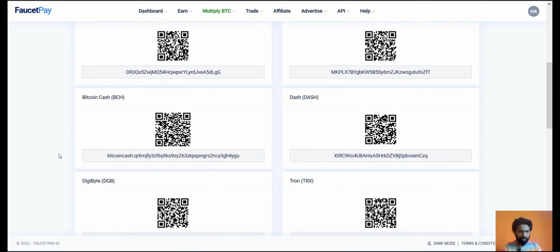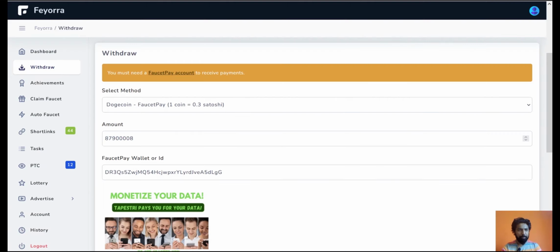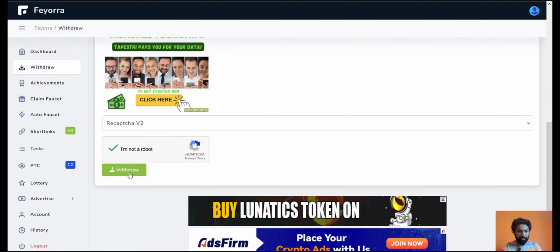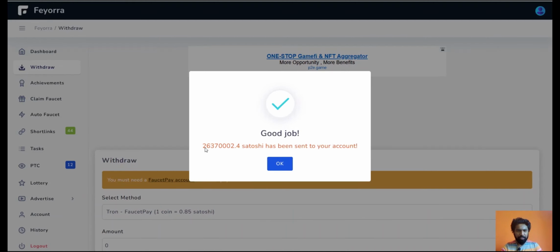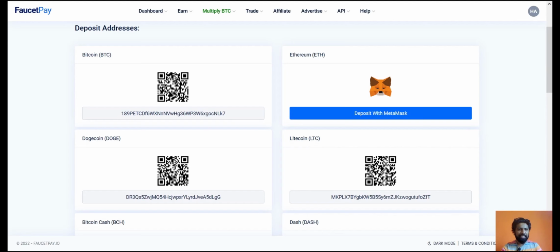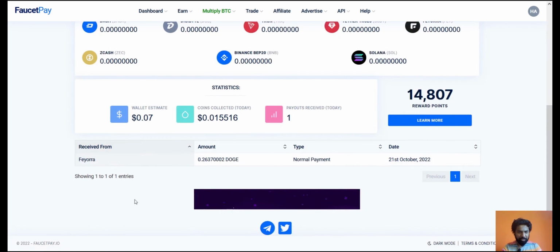Where is Dogecoin? Here is the Dogecoin. Just click on it, copy it and paste here. I already copied and pasted here. So now I will complete the captcha and click the withdrawal button. See, 263.24 is credited to my account. Just go to the dashboard. See here. That's it, guys. Within a fraction of a second, the amount is credited.